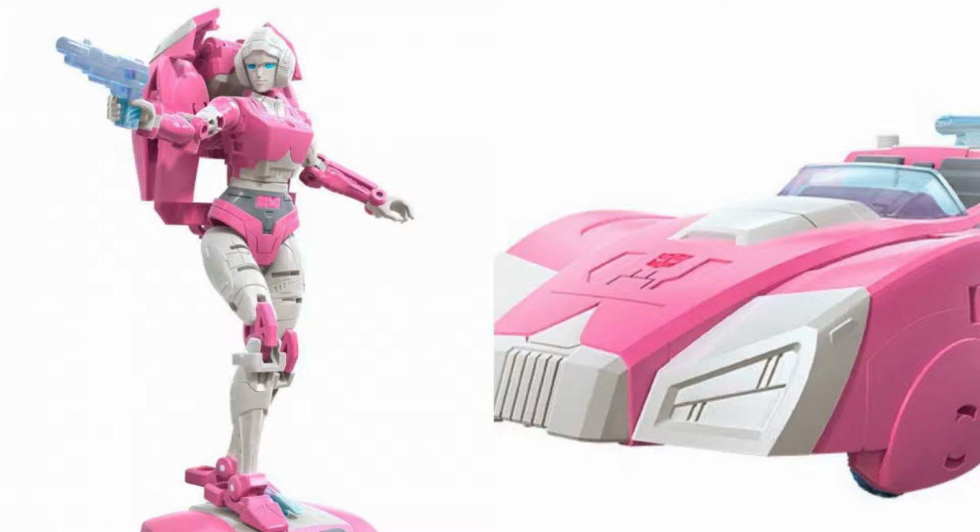A finally nice and accurate RC. I'm so glad that they didn't use the chromium mold from Siege and Power of the Primes, because that mold just sucks. It would have sucked if RC would have gotten that treatment. She deserves better, because she is better than the rest of those fembots. But she looks great. In robot mode, vehicle mode, love it.